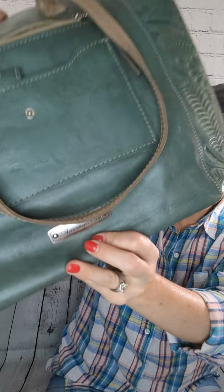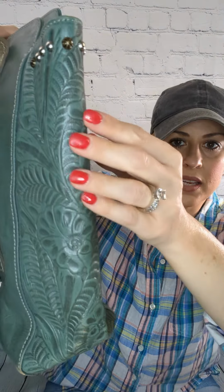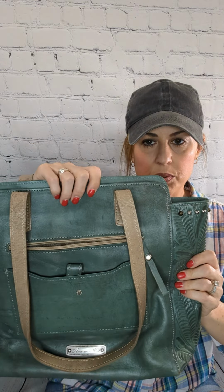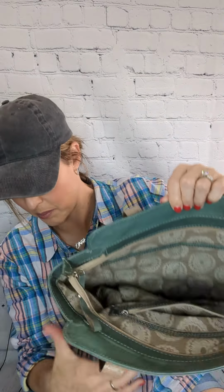Here's another label. You can see the etching is really beautiful. And the color is really pretty too, and it looks great on this white background. A perfect example, this was laying right on top of a bin. I could tell very quickly somebody had gone through it and thrown it back. People don't even bother. They look through these bags to look for money, and then they just throw them back. And then I swoop in and I pick them up.